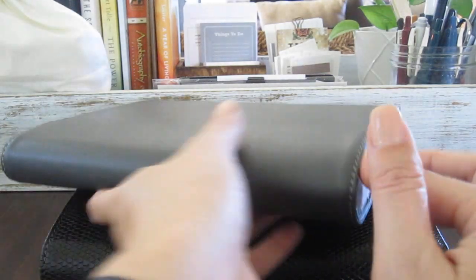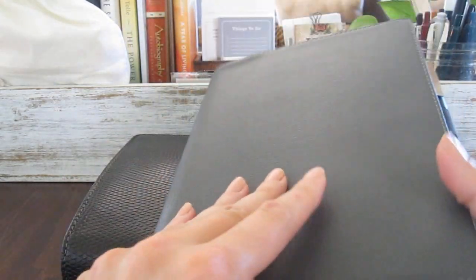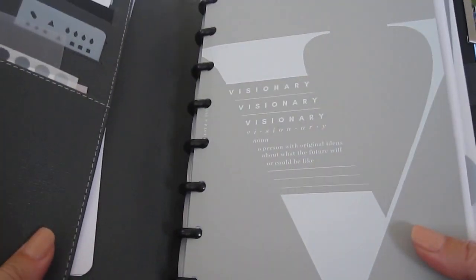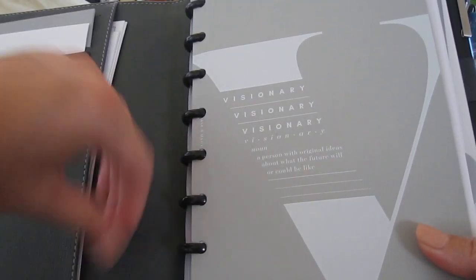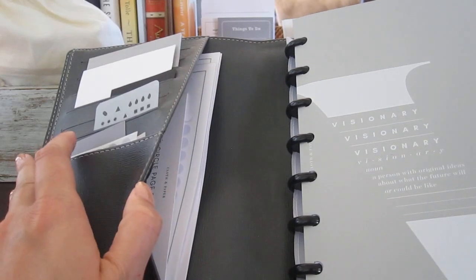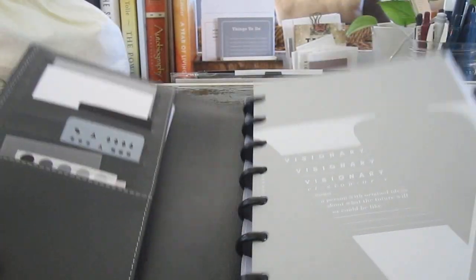All right, so this is a recent addition to my lineup, and this is a Filofax Flex A5, and in it I have the Cloth and Paper and Infinite Lotus half-letter disc-bound inserts. And again, I've got sticky notes and things like that, and transparent dots and things that I use for planning.